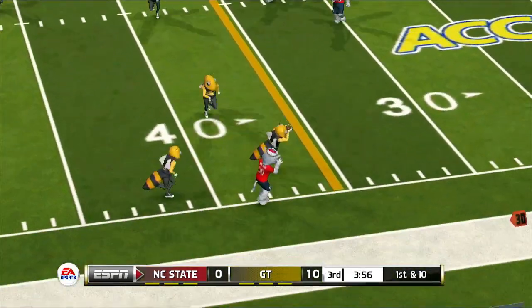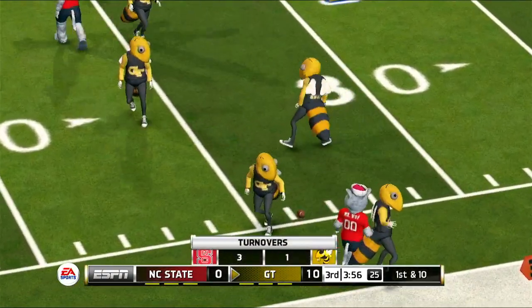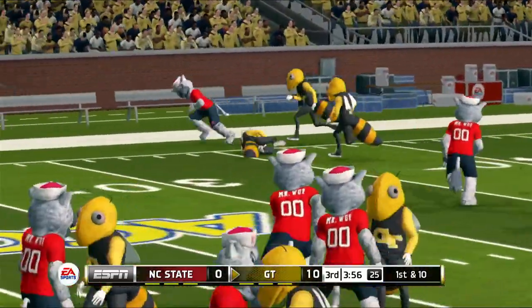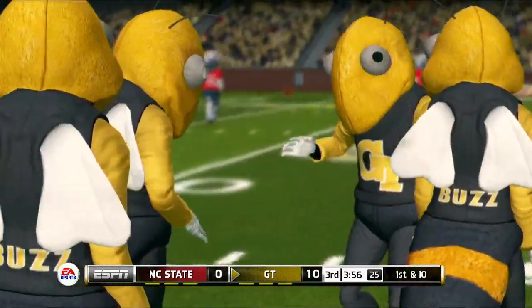Quick toss. And it's intercepted. He just jumped up and snatched that ball. Well, I don't think the quarterback even saw him. The defender went up into the air and made a great catch. This sophomore corner's got a ton of potential at that position. These coaches are really excited about what he'll do for the program over the next few years.